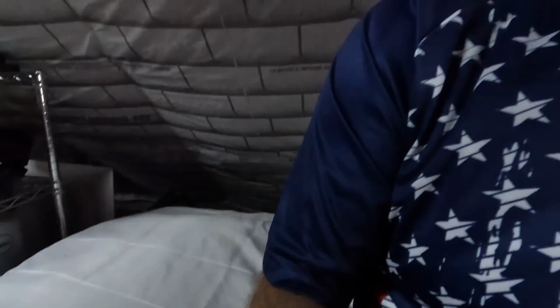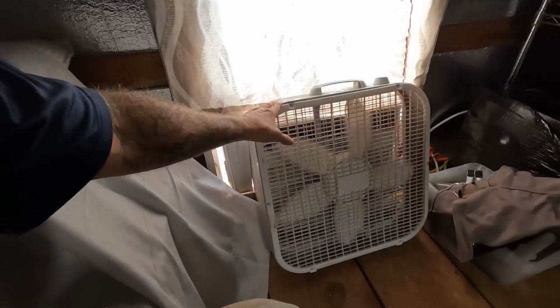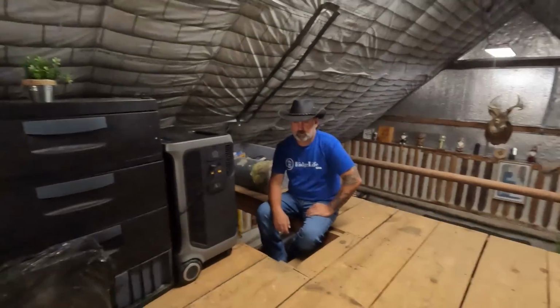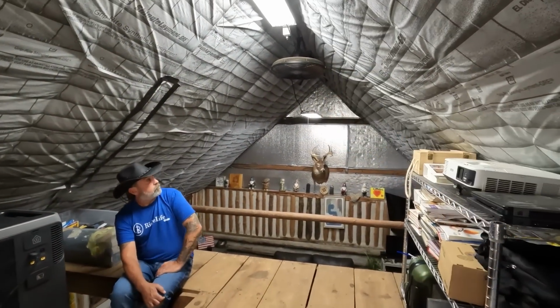Let's have a seat. And of course we still got the air conditioner up here. It's behind the fan. I used a little fan to rocket the cold air to that ceiling fan and shoots it down.